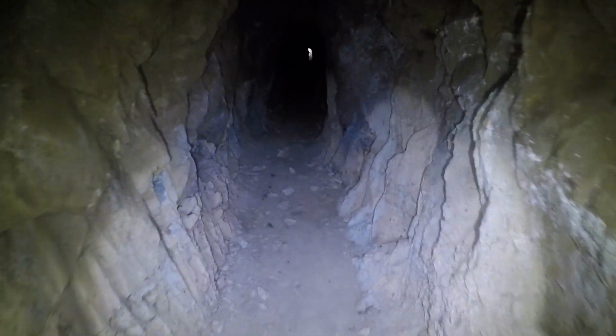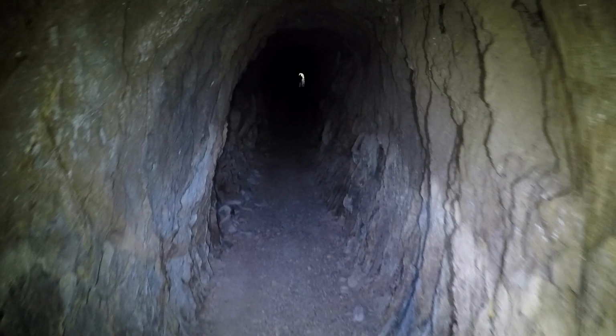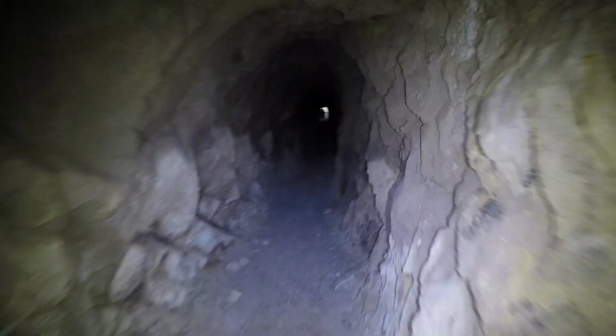Alright, we're going to head out now. That's it for this adit. There is another one up top, but I may not even go in that one. It's starting to get dark, so we might head off soon.